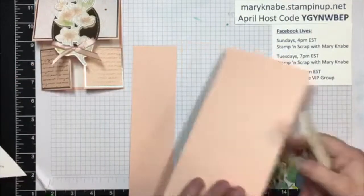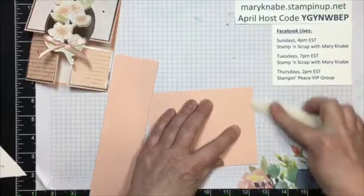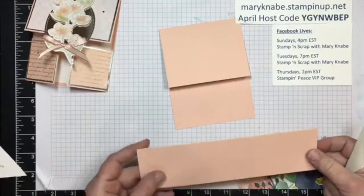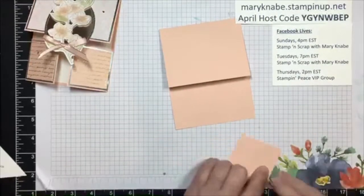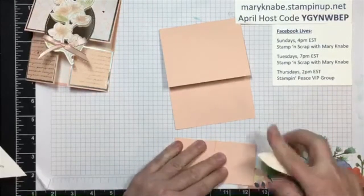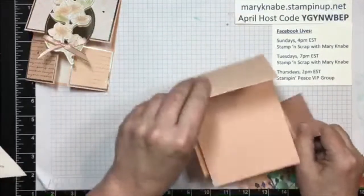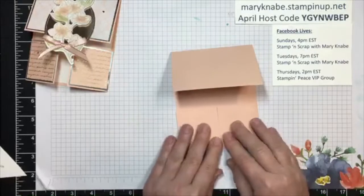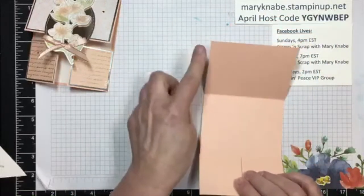You'll want to be sure to use your bone folder, of course. This is always very helpful on cards, but especially on fun fold cards so that things lay flat and nice. Okay, and this was our 2 1/4 by 8 1/2 inch strip. We scored at 2 1/8 inches on both ends. And this is going to be attached to the card like this. This is what becomes our card base, okay? And this is why it's so important to cut off that 1/16 of an inch.